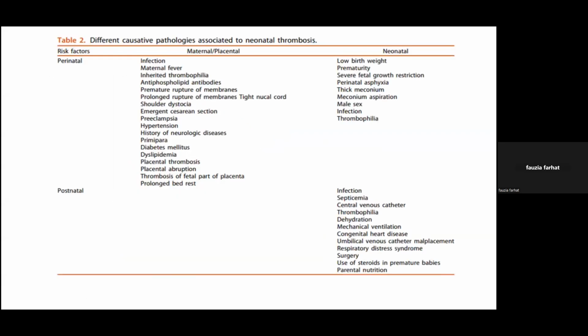Coming to different risk factors that are associated with neonatal thrombosis, these can be perinatal risk factors or postnatal risk factors. Perinatal risk factors can be maternal, placental, or neonatal. Pregnancy itself is a hypercoagulable state, and the maximum hypercoagulability is found during delivery. So anything on top of pregnancy will add on to this hypercoagulability phase.